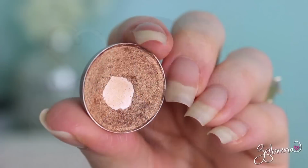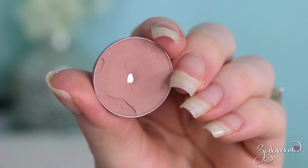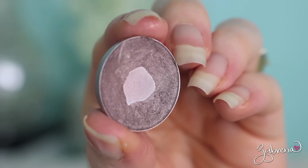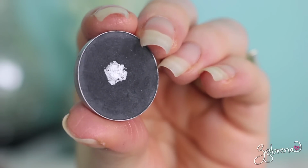Amber Lights. This was the very first MAC eyeshadow I purchased and still one of my all-time favorites. Soft Brown, another excellent neutral to use in the crease for so many different looks. Satin Taupe. Oh yes, I have replaced this one once before too. One of my favorites from MAC. Typographic. Love it because it's not an intense dark black. It's a smoky blackish gray. That's why I know how to describe it, but it's so versatile, especially with purple eyeshadows.